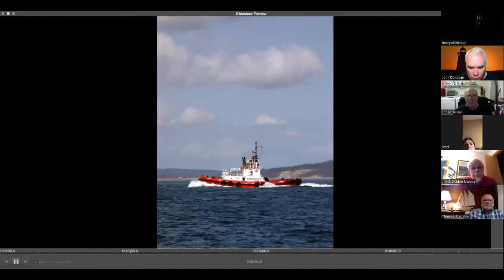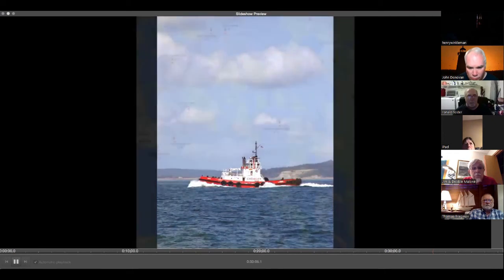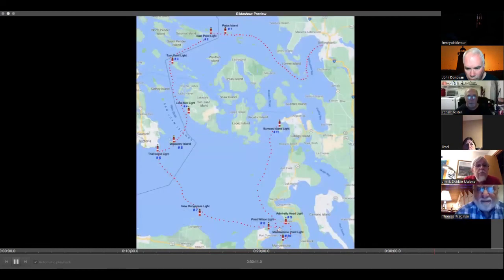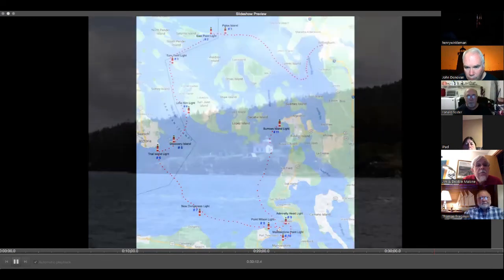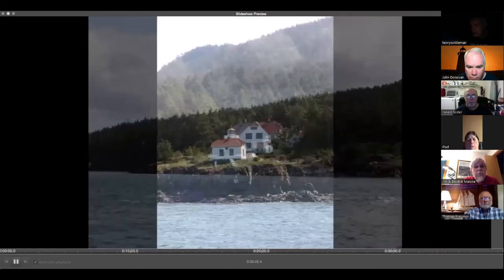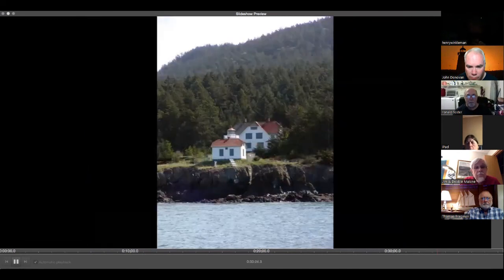And we soon change our course for our 11th lighthouse, Burrows Island Lighthouse. There she is in the distance. Strong eddy lines and tide rips can be unpredictable. And from 1897 to 1903, the Lighthouse Board made repeated requests for the necessary amount of money to build a light station and a fog signal.